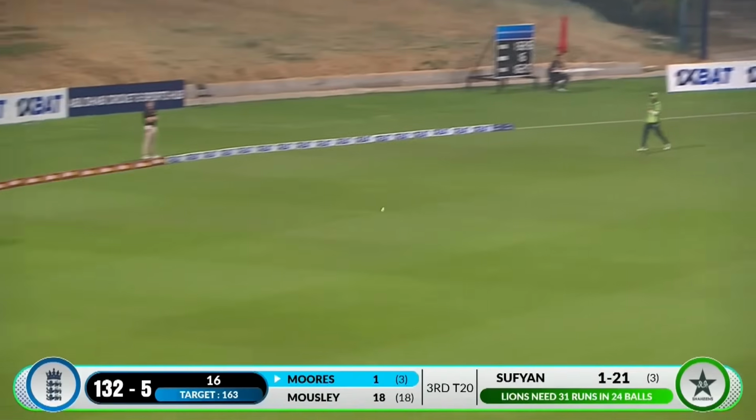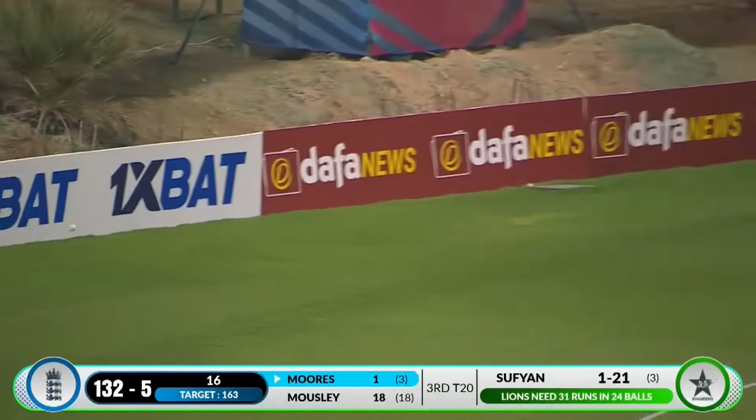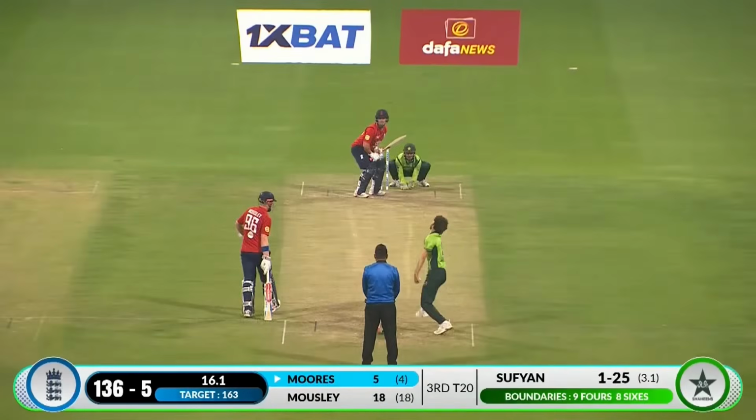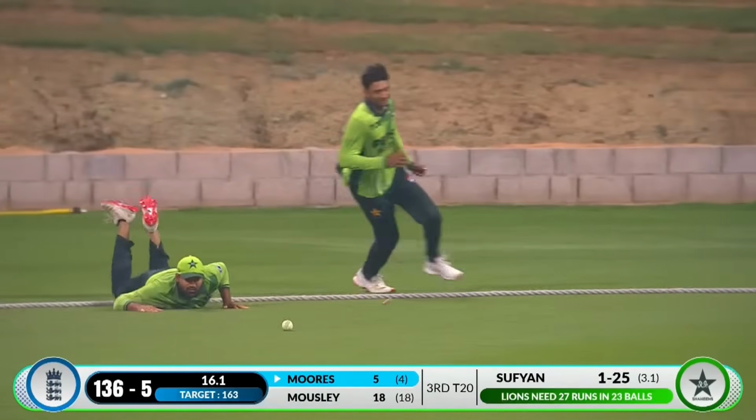Too short, pulled away, and it's in the gap for 4. This has been the problem with the bowling from Shaheens. Trust the bounce and the pace. Once again riding on top of that one. This is in the gap as well. Bit of work to do for both the fielders.